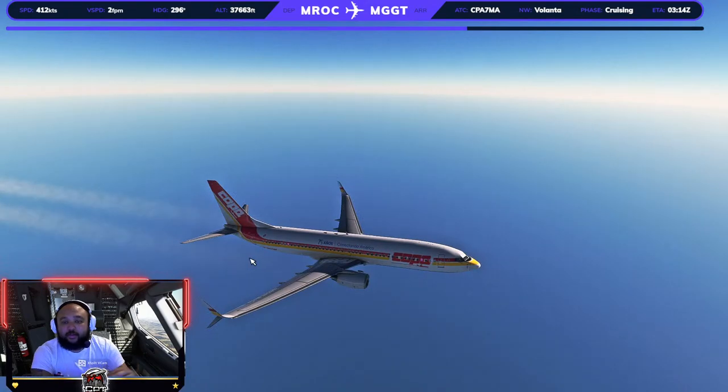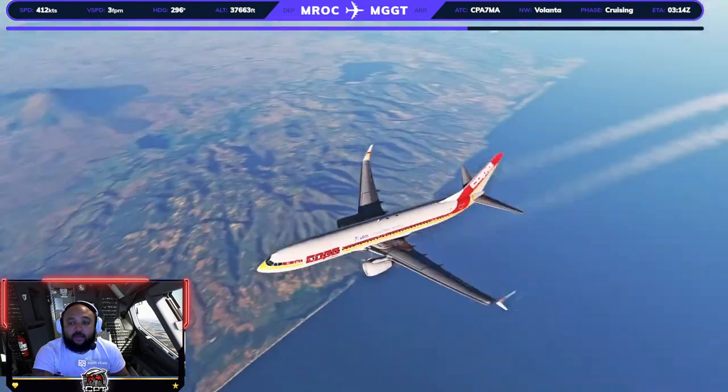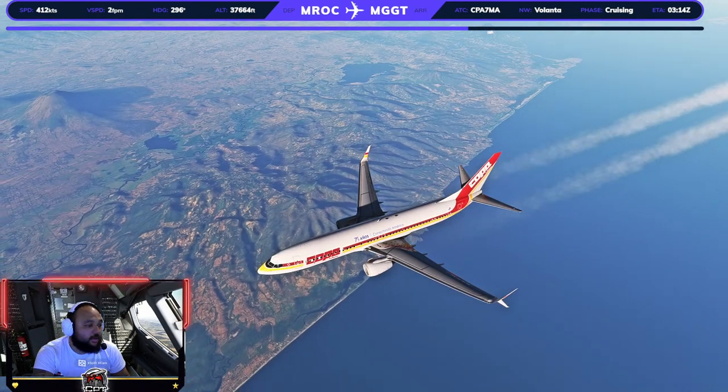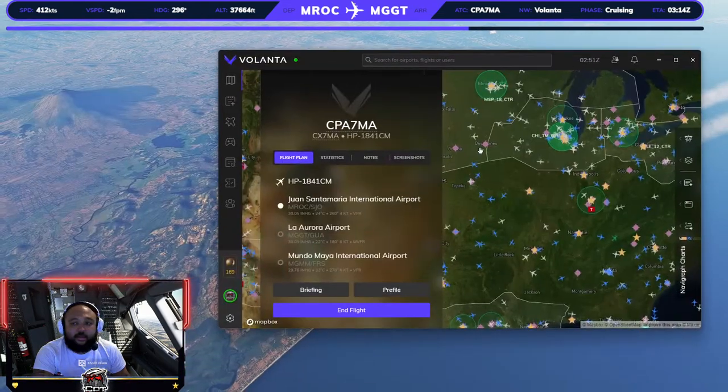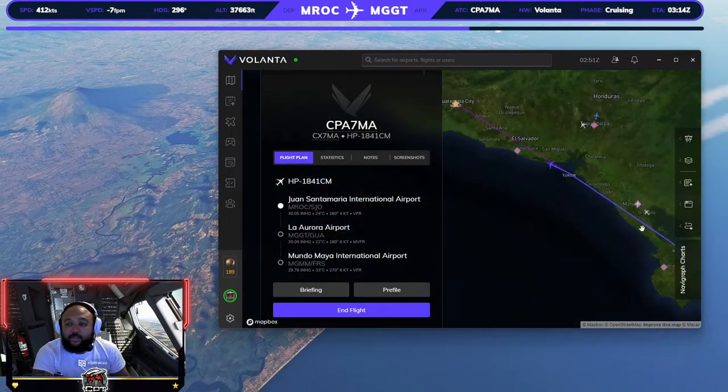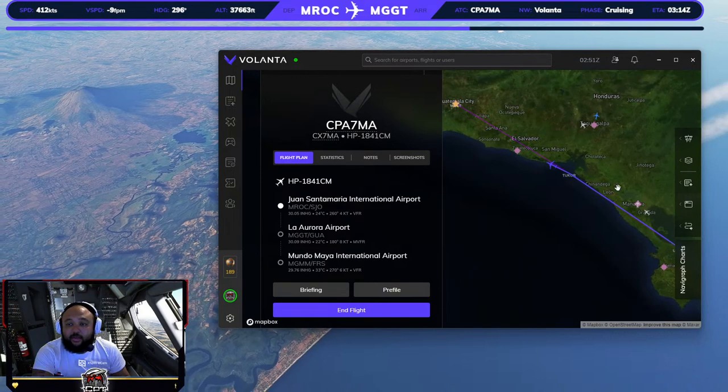Dang. We were over the water? Man, barely. But we were. Okay. What did our flight path look like? Oh, okay. So we just cut this little area right here.